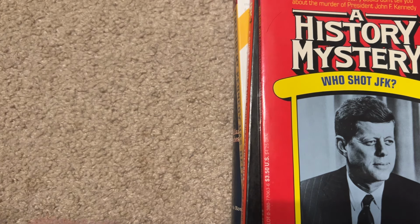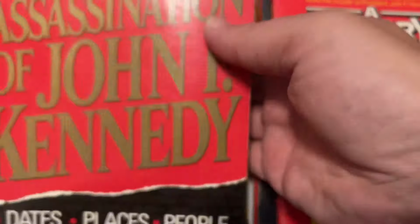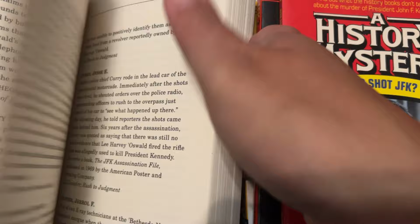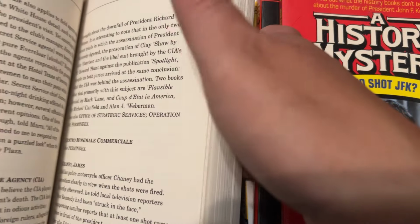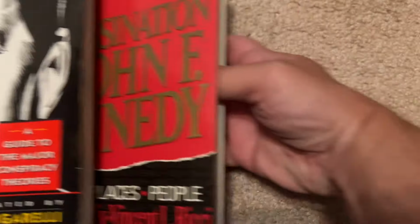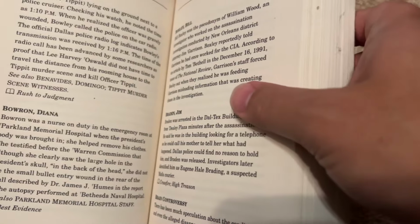So once you get comfortable, this is kind of like an index. This is called The Assassination of John F. Kennedy, Dates, Places, People. This is an index in alphabetical order of all the different figures, places, and incidents that relate to the assassination. So you can read a few of these, a section at a time, and get familiar with who was Jim Braden, who was Dinah Bowden.